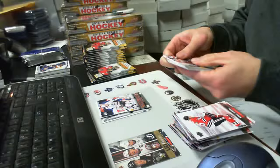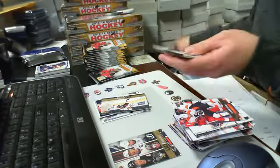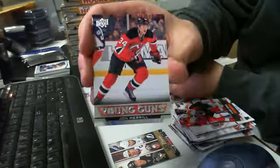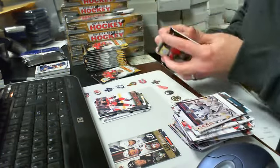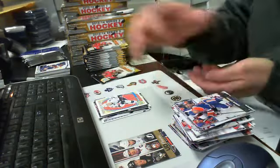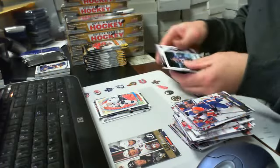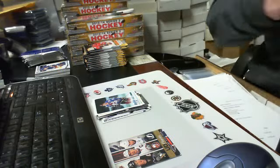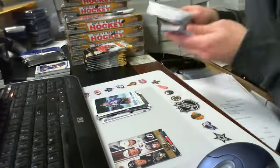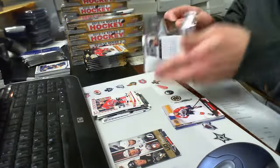After the break, guys. Canvas of Dennis Wideman for the Flames. A Young Gun of John Merrill for the Devils. OPC rookie retro of Thomas Hertl for the Sharks. Hockey hero of Joe Sakic for the Avalanche. OPC rookie of John Merrill for the Devils.